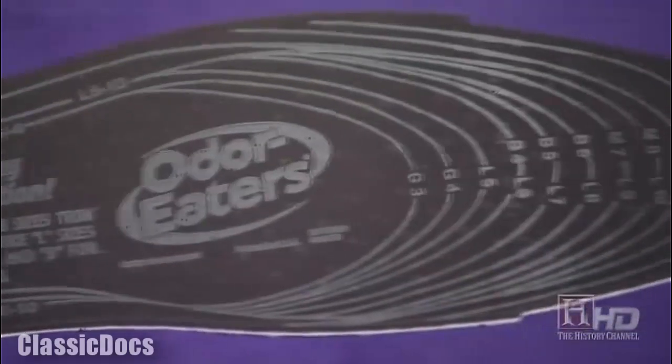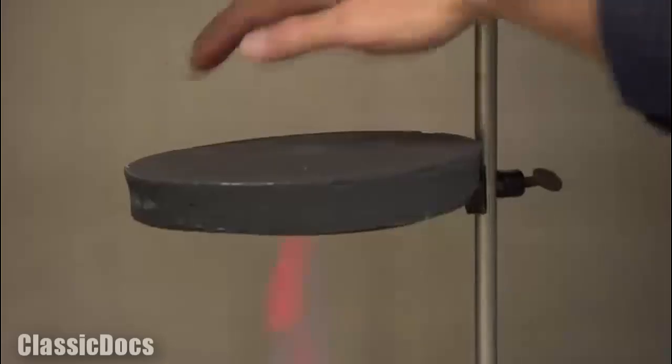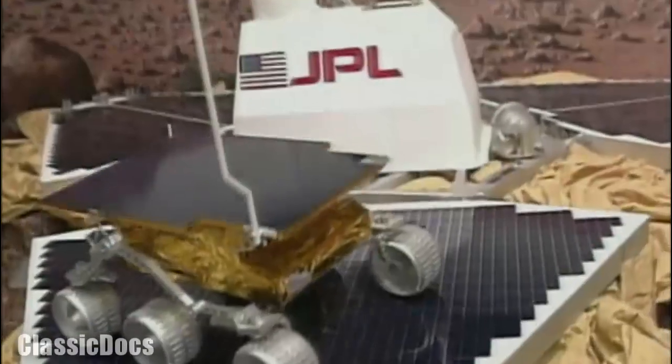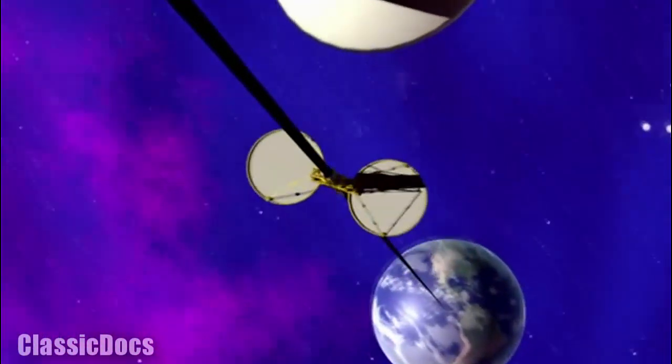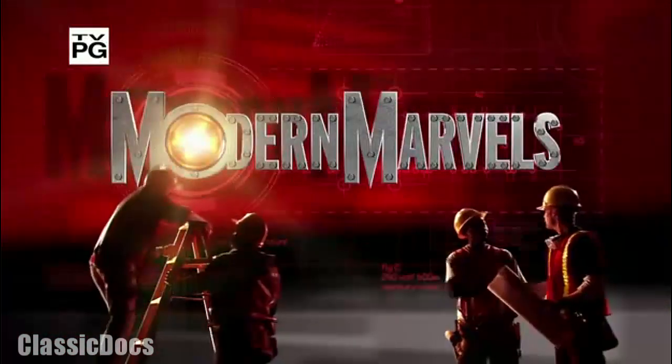Once again, it's carbon to the rescue. New forms of carbon are protecting valuable space vehicles and may someday form a ladder to the stars. We now return to carbon on Modern Marvels.